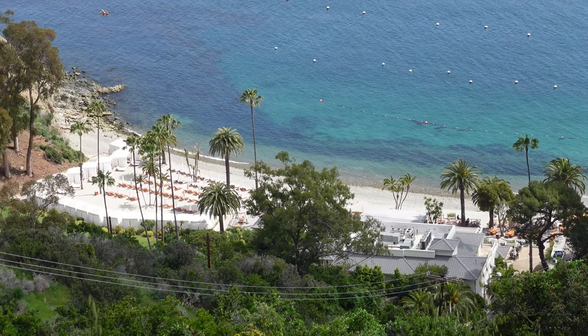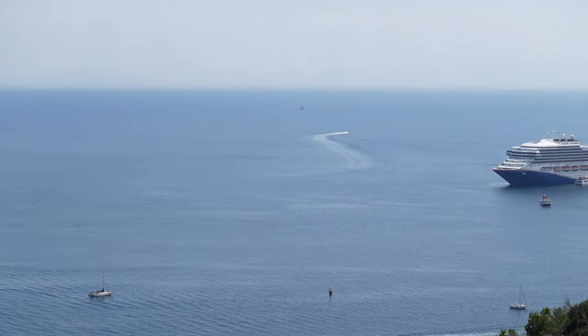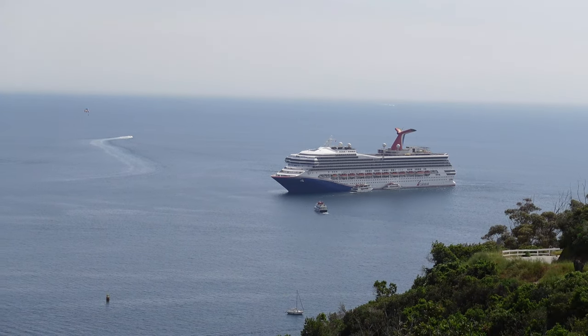Very beautiful right there. And then there is our ship, right over there. Way out there. We're up here.